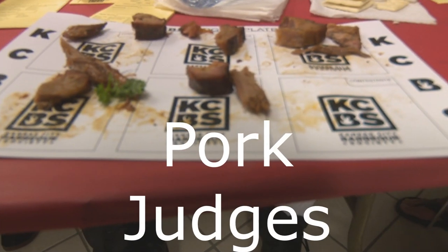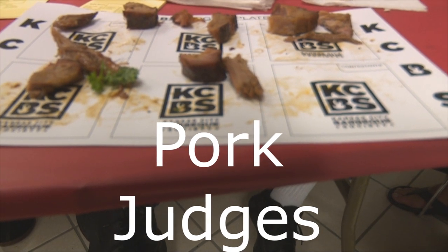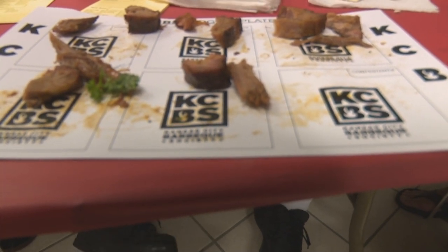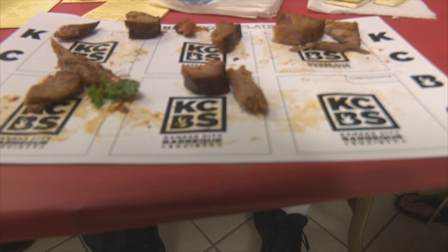It was a pretty balanced plate overall. My favorite was number 2. It had good tenderness and balanced flavor. If I had to give a least favorite, it would be 5. It was a little dry, and it had an over pepper flavor.